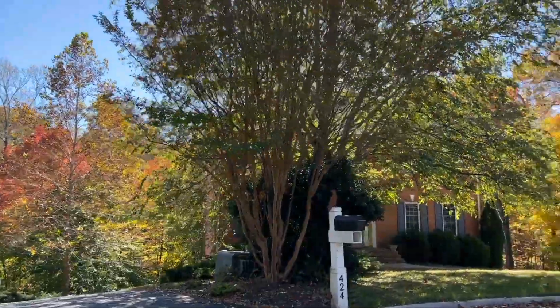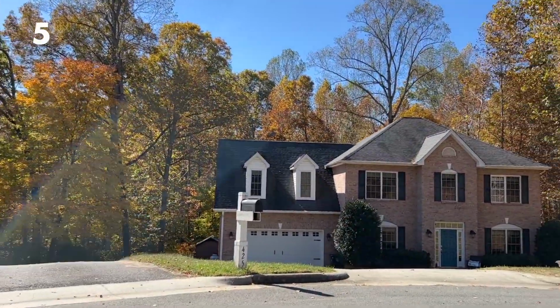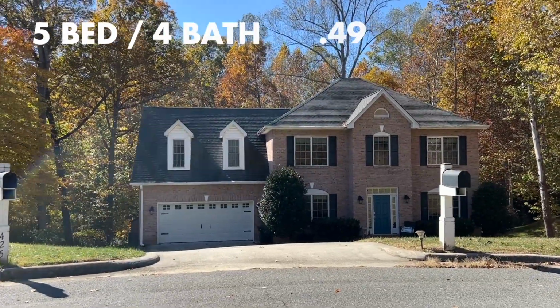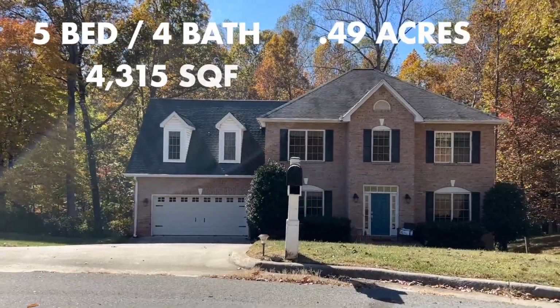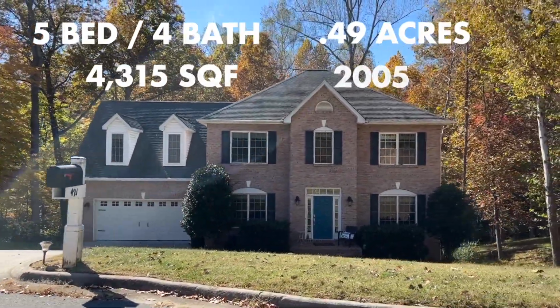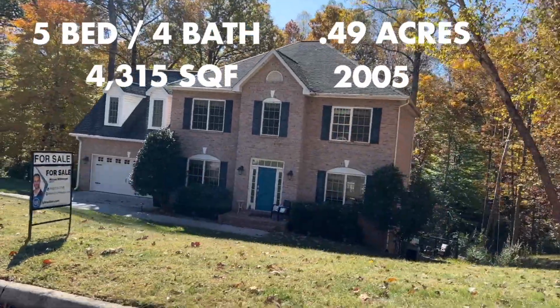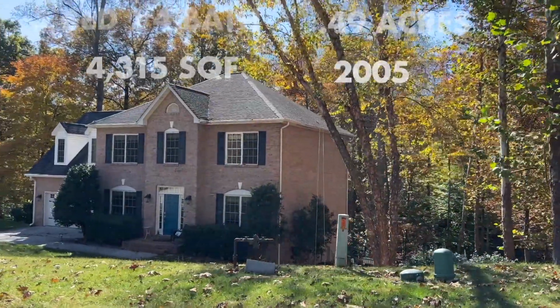Let me give you the numbers on our second one as we're pulling up over there. This is not a far drive. It's 5-bed, 4-bath also on 0.49 acres, 4,315 square feet. There it is, built in 2005. You see how the ground kind of drops off? The yard slopes down towards the house. That's something to consider. When you're there in person, you can see it a little more maybe than in the video. I noticed it right away. Ooh, that ground slopes down. That was built in 2005.